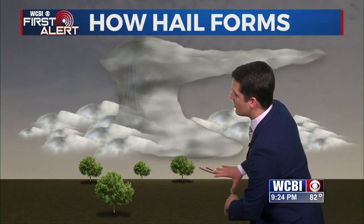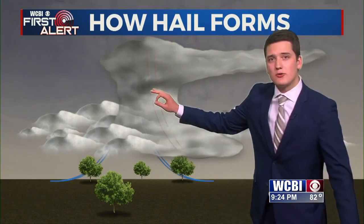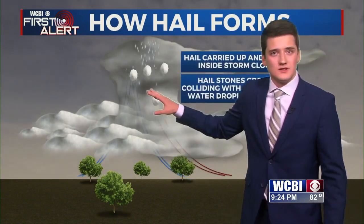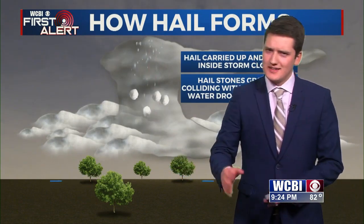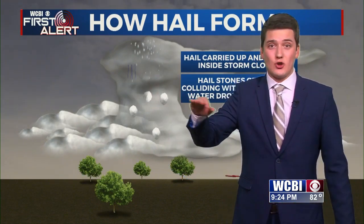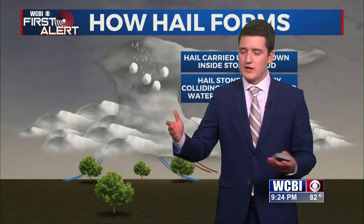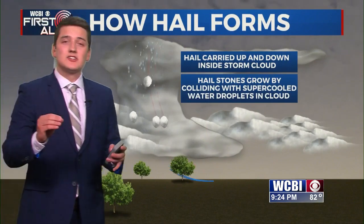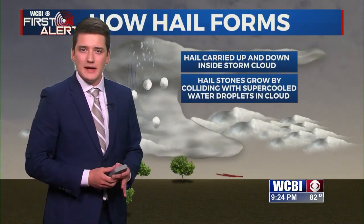Well, as it sucks all this warm, humid air up, these cloud droplets go higher than a level known as the freezing level. So in the atmosphere, and this is getting a little bit technical, the higher up you get, the colder the temperatures are, and eventually you reach a level where it's 32 degrees Fahrenheit. Of course, we know 32 degrees Fahrenheit is the level at which water freezes. So those water droplets freeze and start to become hailstones, small little pellets of ice.